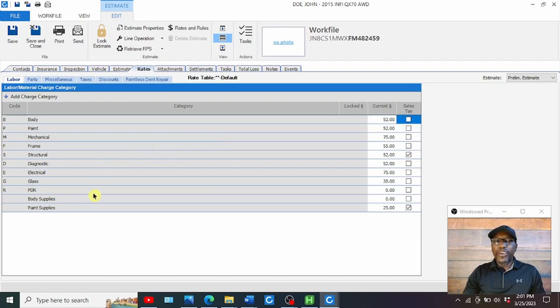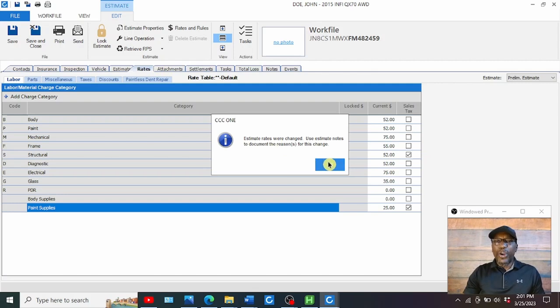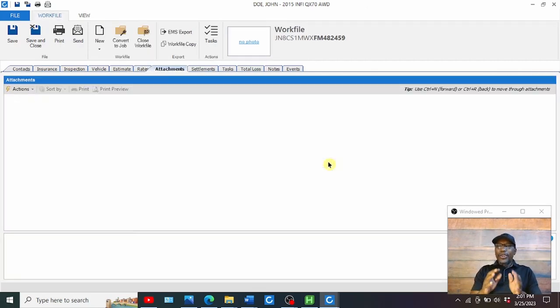I do want to make sure I got a check mark in paint supplies. I do have my check mark there. I move to my next tab. I want to attach my photos. The first thing I do when I get to an inspection, I take my photos, and as soon as I get back to my computer to write the estimate, I go ahead and put my photos on my desktop in a folder because photos are very, very important.